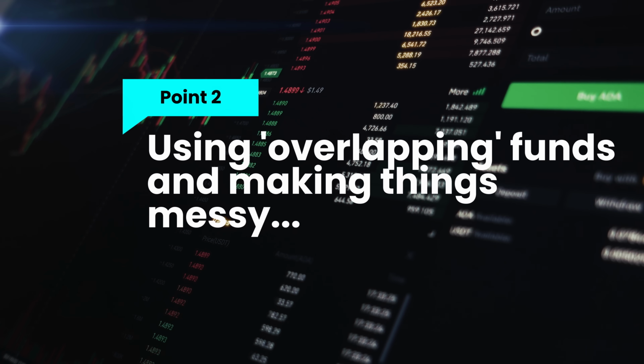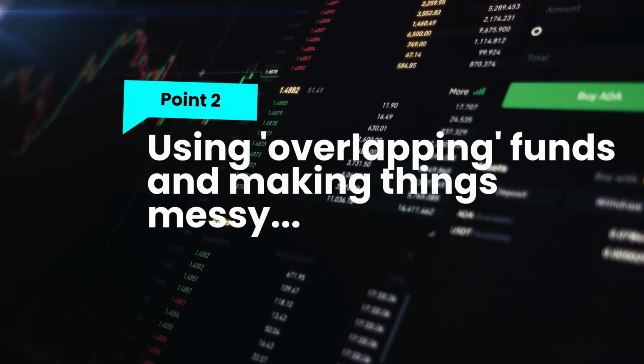Another big mistake I see is people doubling up or overlapping their index funds with each other. Now, I think we've all done this in the past, and I'm guilty of this one as well.